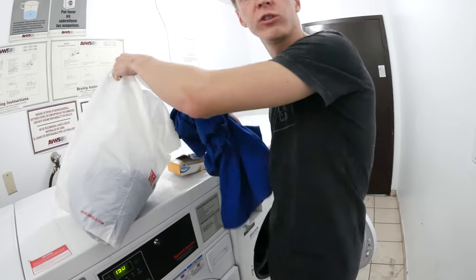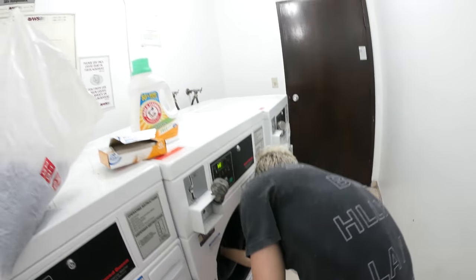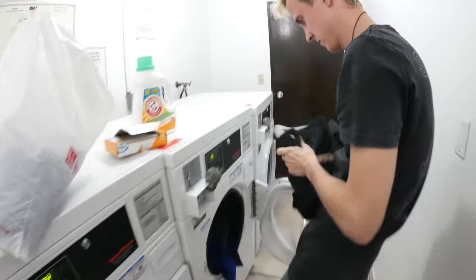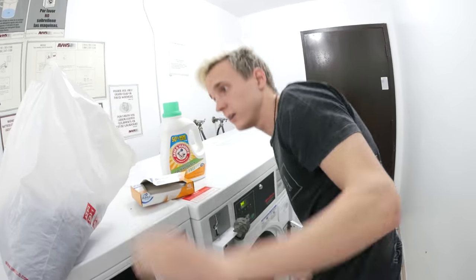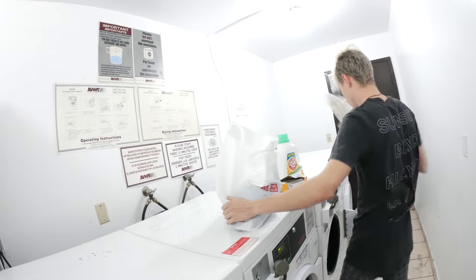Last time we washed our iPhone just like that, so we have to make sure. That's why we have our new iPhone right now, because the previous one was literally washed inside one of these things. We got the AppleCare right now. All right. We got this blanket. We got some more.